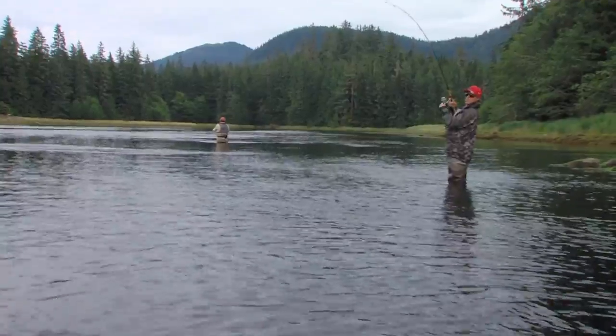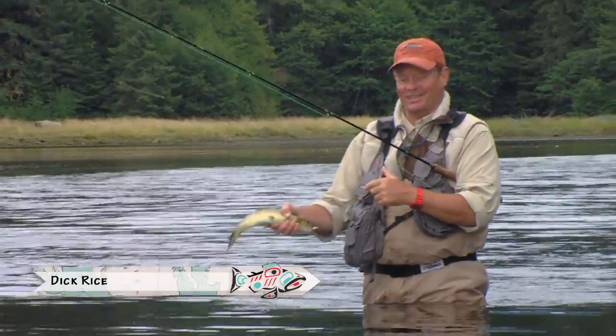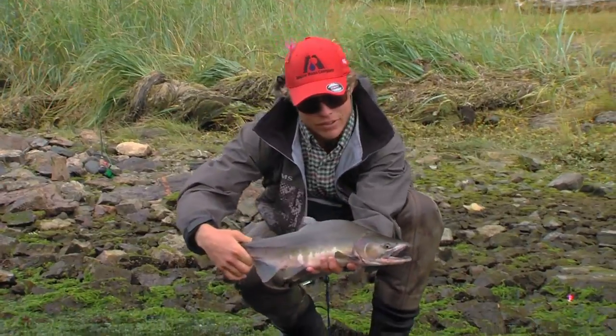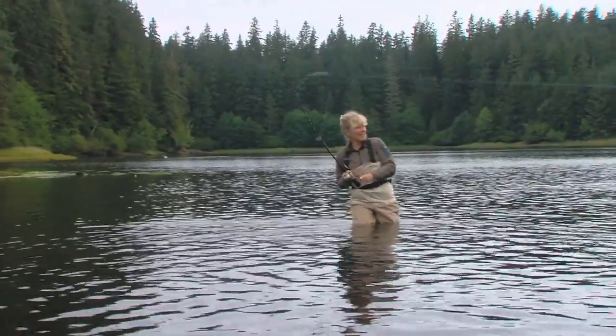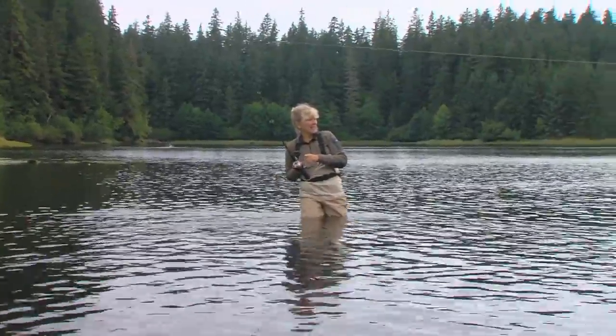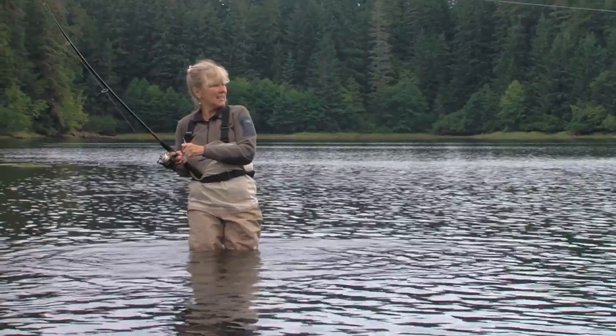Triple hookup. I think that might be a Dolly Varden. Nice cutthroat. It's a pink salmon, very humped out. Oh, Judy! Uh-oh. Just go ahead and quit reeling for a second, just let him take it. Yep, and now you can try to reel a little bit. If you hear that sound, that means that the drag's just working.